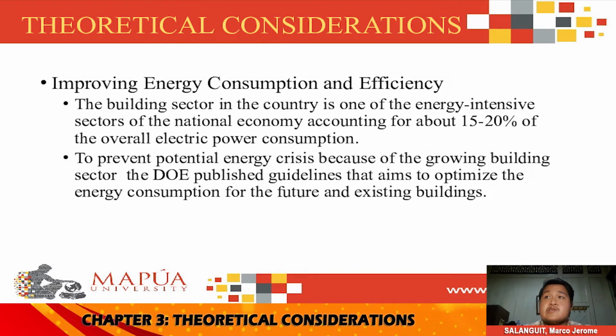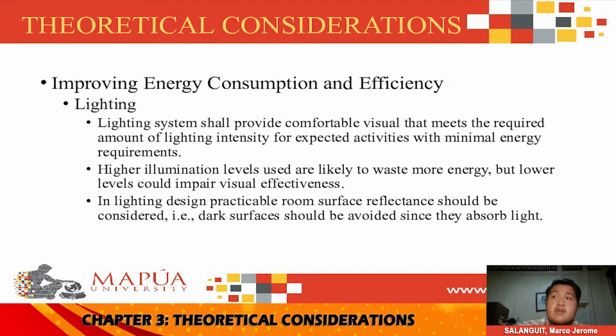Next part is the improving of energy consumption and efficiency. So the building sector in the Philippines is one of the most energy intensive sectors of the national economy, accounting for about 15 to 20% of the overall electric power consumption. So to prevent potential energy crisis because of the growing building sector, the Department of Energy published a guideline that aims to optimize the energy consumption for the future and existing building.